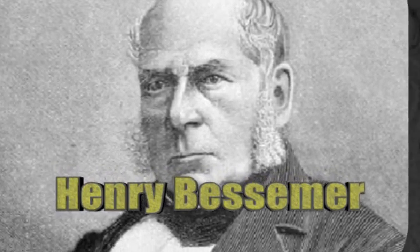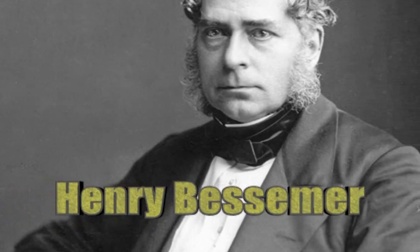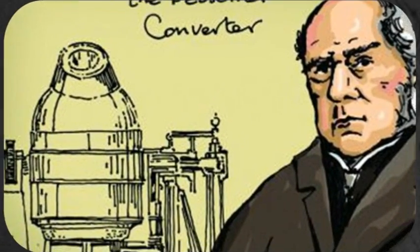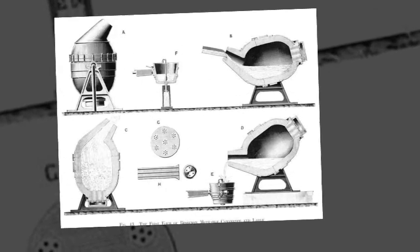Henry Bessemer, born in 1813, was the inventor and engineer who developed the first process for manufacturing steel inexpensively, leading to the development of the Bessemer converter. He was knighted in 1879.